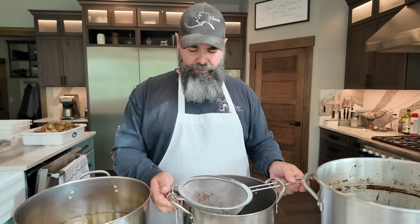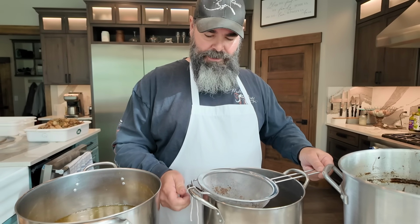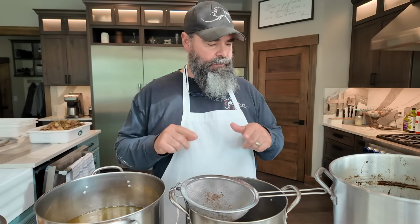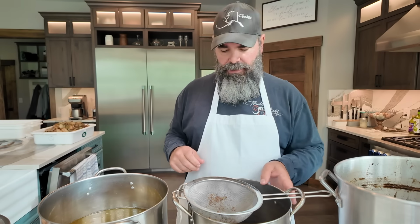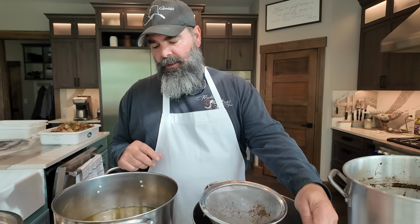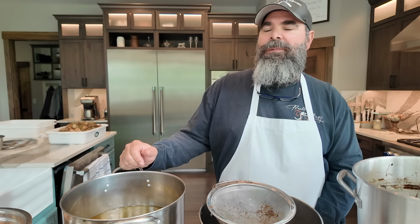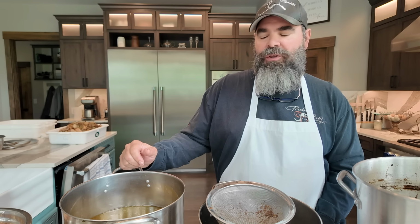So yeah, I always have a worry of my strainer falling off, so I put the strainer through the handle here, and then tied the other end on to the other handle, so the strainer is on there nicely. But that's only the first strain. I want to strain it again, I think. I'll have to take a look and see how clear it is. I want to try to get most of the impurities out, and have some nice clear broth.